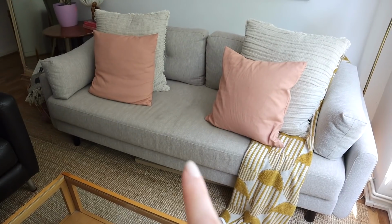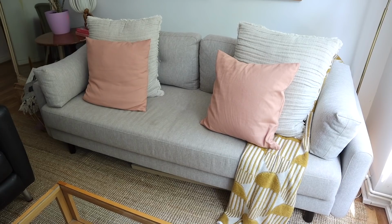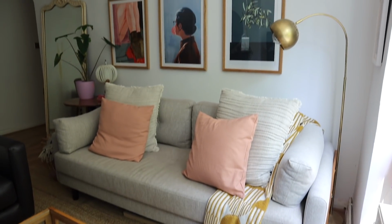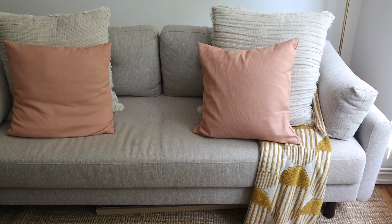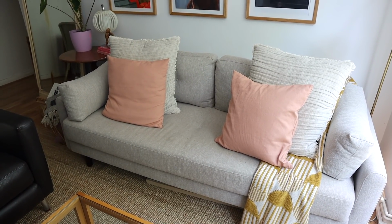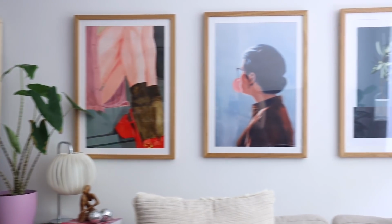Moving around, we've got the couch. I also store things under here too, because that's some prints and some frames. Look, it's a small flat. You gotta maximize your storage. The sofa is from Swift. They gifted it to me very kindly a while ago, and I love it because it pulls out into a double bed, and it's great because I can have friends stay over here, and it just maximizes the space in this flat. Above, I've got 3 prints from Younique.